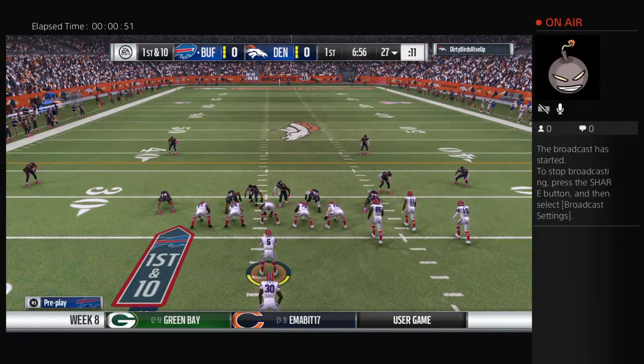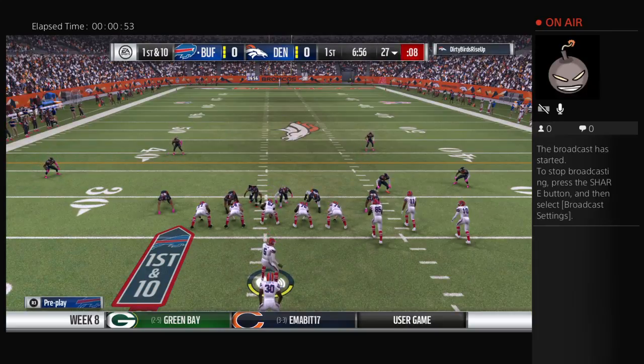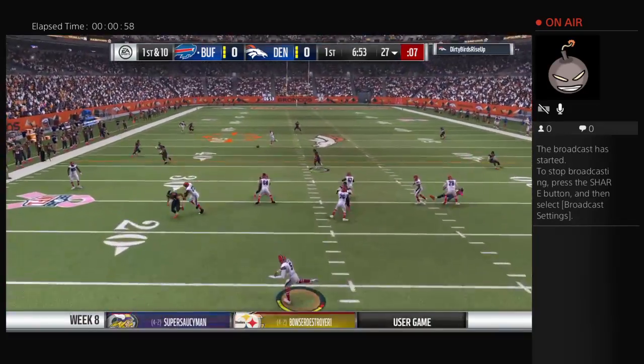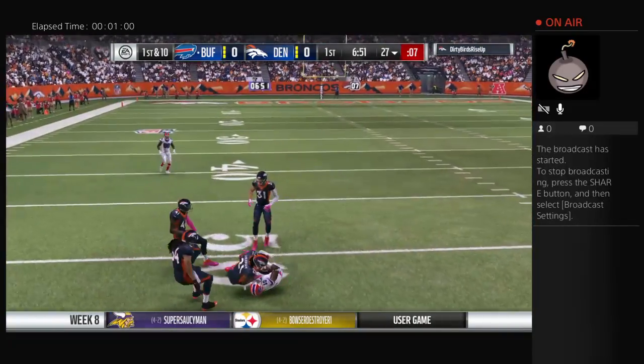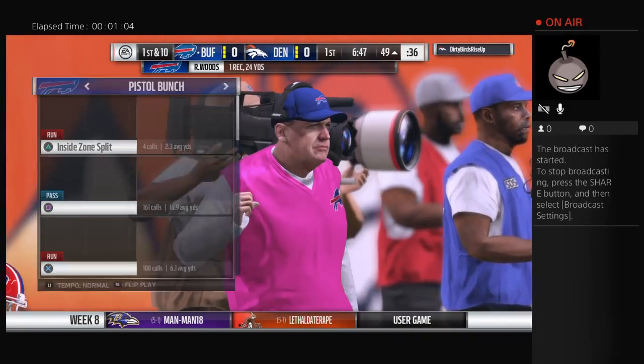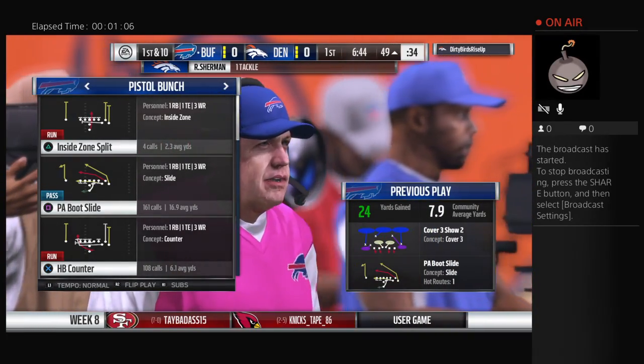They'll come out in the pistol. They go play action here on first down. And the open receiver, it's Robert Woods. That one goes for 24 yards. So on that play, defense was in the zone.